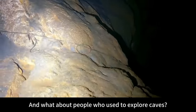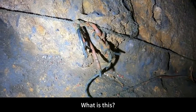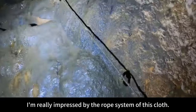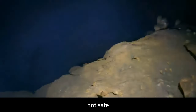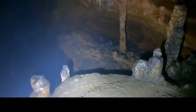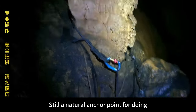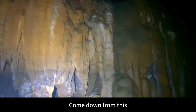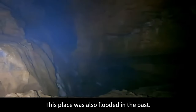Feeling so mysterious. What about the people who used to explore caves? The rope is laid here. What is this? This still seems to be wires or water pipes. I'm really impressed by the rope system here. This? Not safe. We make our own rope. Now we are here, I set up this security system. Still a natural anchor point. It's safer to go on like this. Coming down from this, you can see there is a water level line here. This place was also flooded in the past.